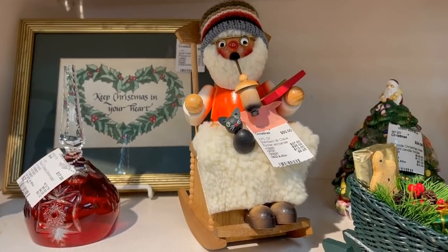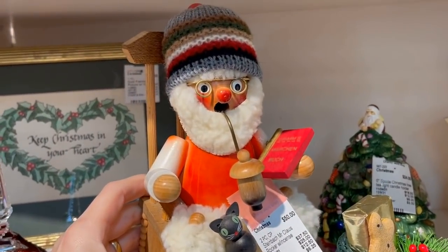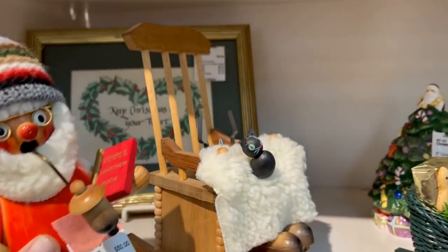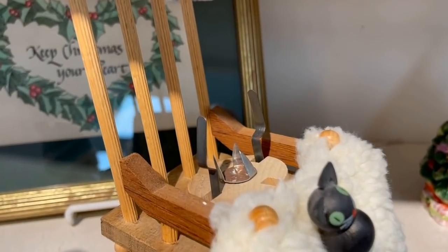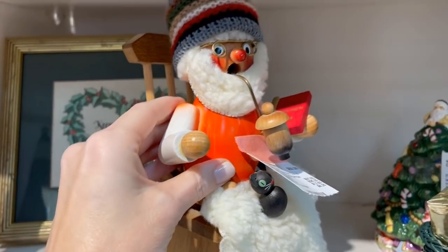This is a Räuchermännchen. We call them smoky men. It is a Steinbach. It's German and $50. You put incense inside. It's a cone shape, and then you put it back on, and the smoke or incense comes out of his mouth. Looks like he's smoking a pipe.